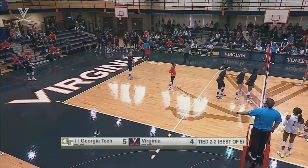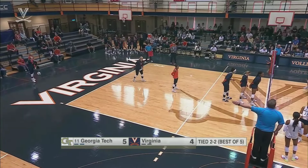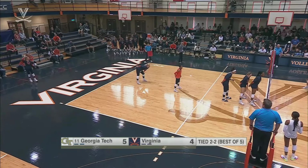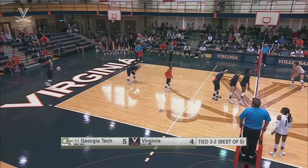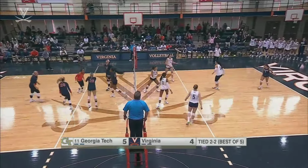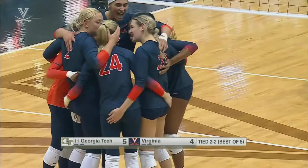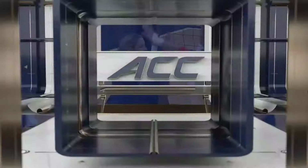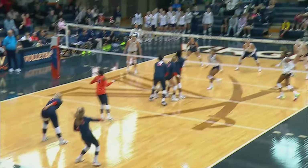Georgia Tech has lost to 2 teams this year. Georgia Tech, or Georgia that is, 3-1 midway through the season, and then coming off a loss right now to number 7 Pitt. So perhaps Georgia Tech's confidence a little waver. Virginia's not, though. Varicia Yan says right back at you and makes it a 5-5 score in set 5.